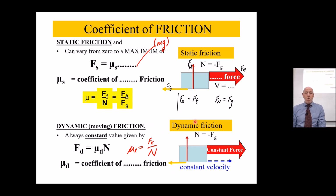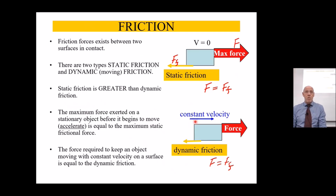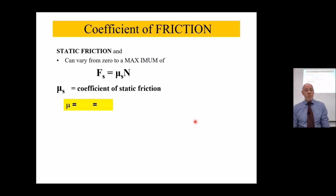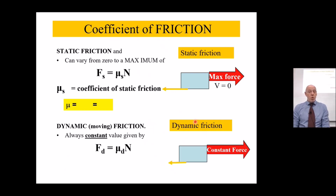So coefficient of friction. Again, this is not new. You were doing this. It was a bit slow, because you're messing about. All right, can we go? Yes. So static friction, we said with coefficient, the coefficient times the normal gives you the force of static friction. Dynamic friction, it's exactly the same format. This is what you're using with your prac, so there's nothing new there. I'm just showing you the equations.